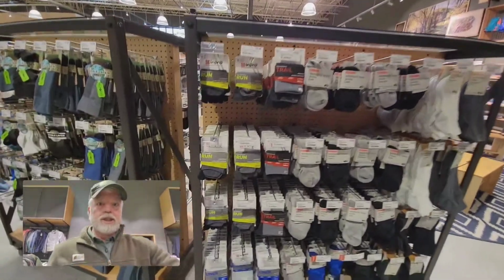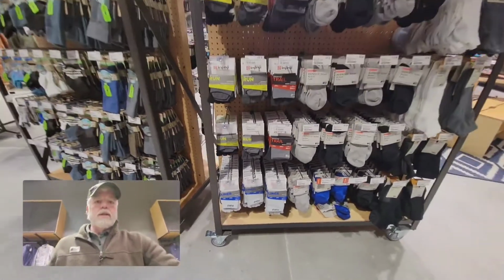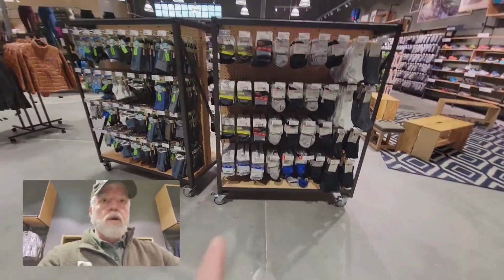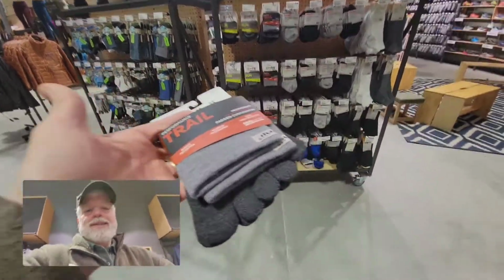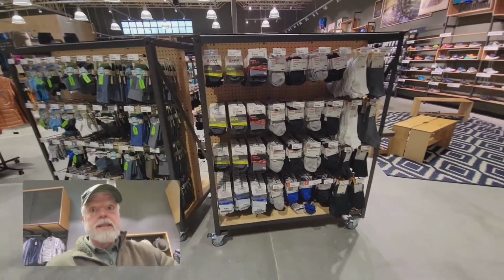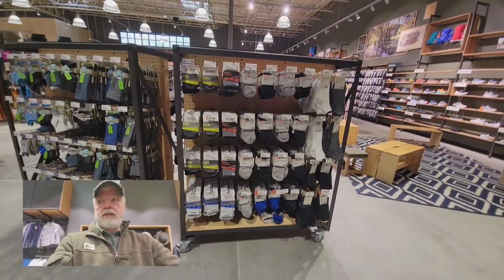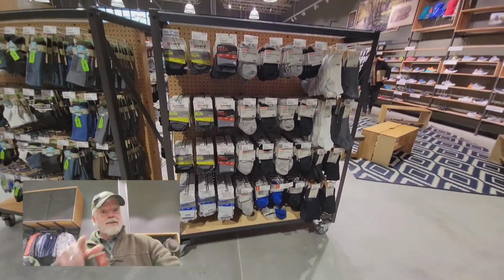All right, so we found the Injinji socks. Whether it's just a liner, they've got the liners, they've also got the running, and then they also have the trail. So these are the trail. The Injinjis, it's like gloves for your toes, right? So I'm gonna grab those because I know keeping your toes separated would be really, really good on the trail. We'll see how they work. Everybody else says they work good, so we're gonna check it out.